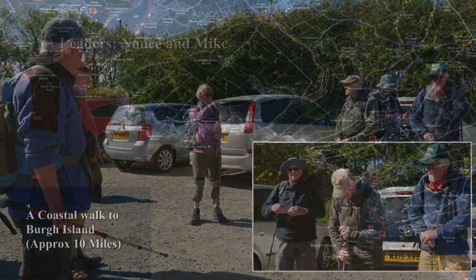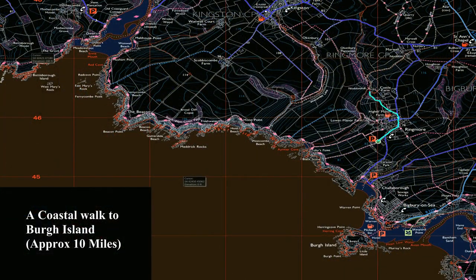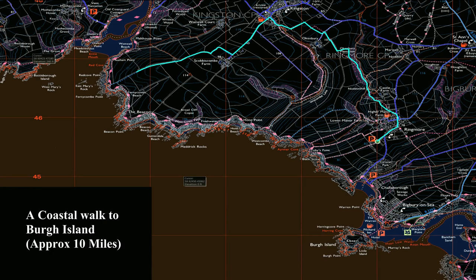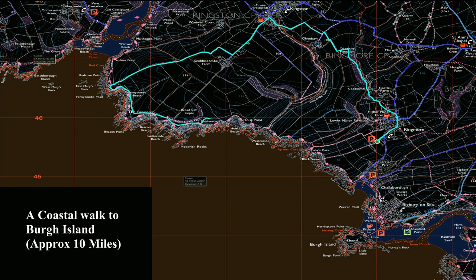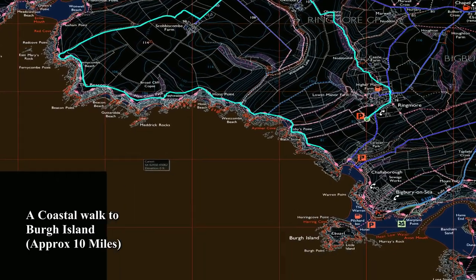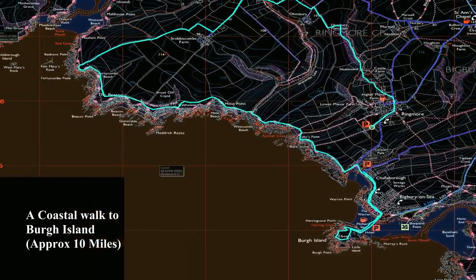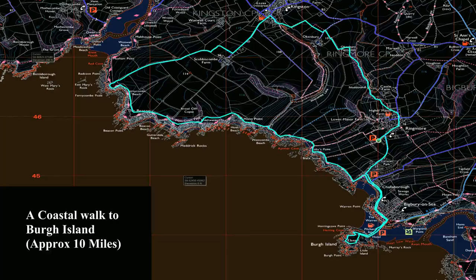From the car park, we walk through Ringmore, past Noddon Mill, crossing fields and along pathways until we reach Kingston. From here we head down towards the coast and alongside the river and estuary and onto the southwest coast path. We continue along this pathway, visiting Westcombe Beach, Aymer Cove and Chalabrough before reaching Bigbury. We then cross the sands to Burgh Island. After a tour of the island, it's back across the sands, retracing our steps to Chalabrough and heading back up to the car park at Ringmore.